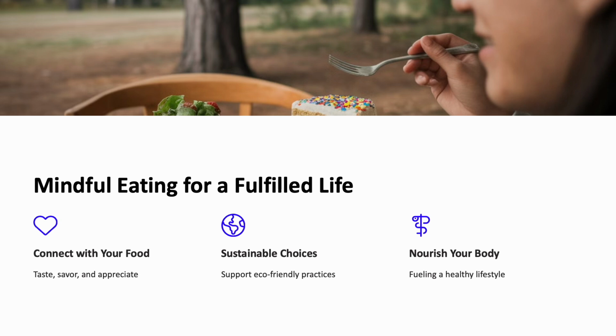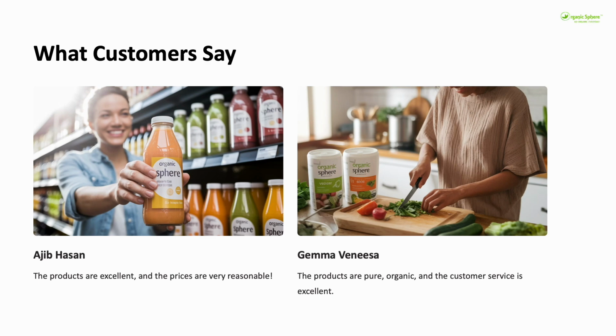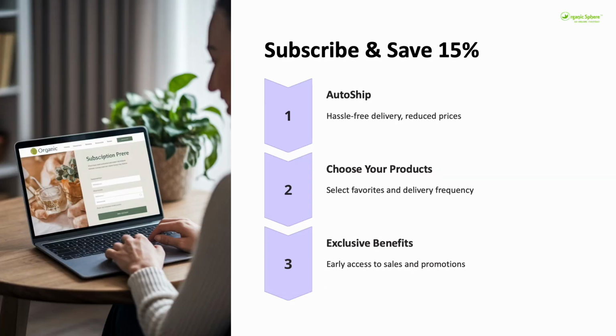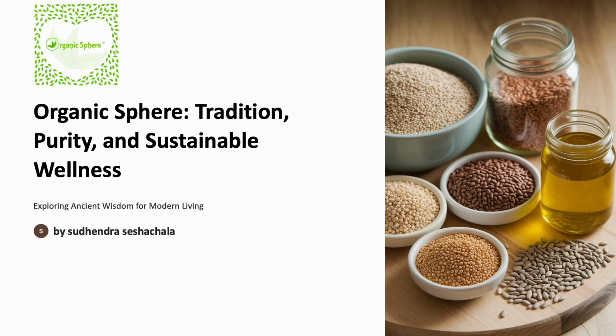Speaking of conscious choices, they have this article on their website called Deciphering the Right Cooking Oils. Oh, interesting. Yeah, because these days there are just so many oils out there. Oh, I know. It's like, how do you even choose? Yeah, it can be overwhelming. But this ties back to those traditional practices we were talking about. Oh, how so? Well, historically in India, people didn't just use one type of oil all the time. They didn't? Nope. They switched oils based on the season. Oh, wow. I never knew that.